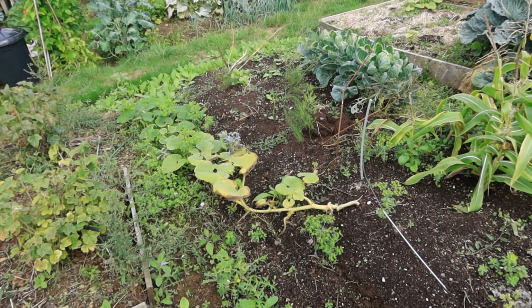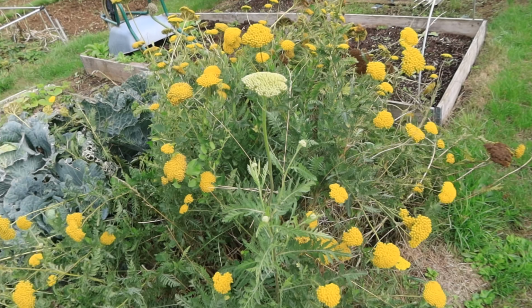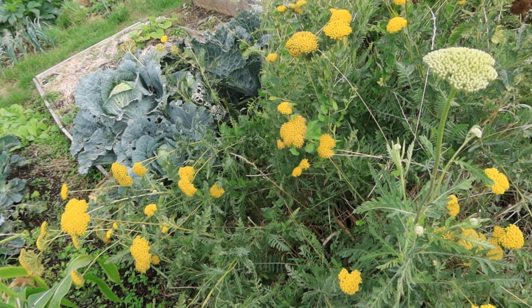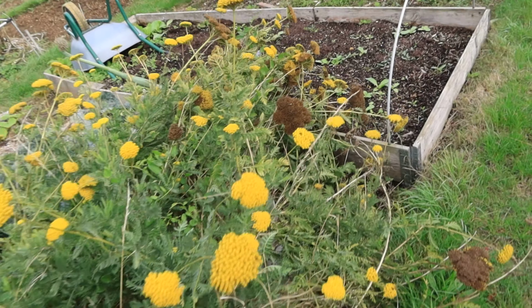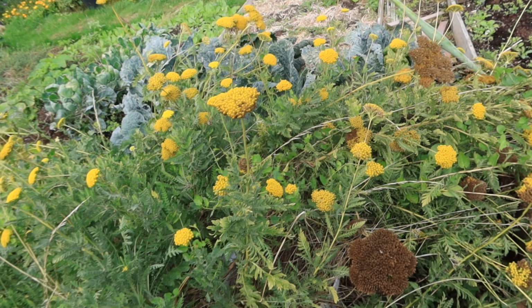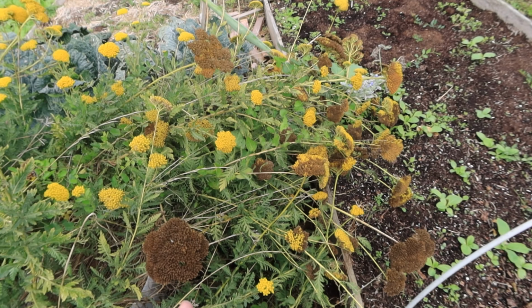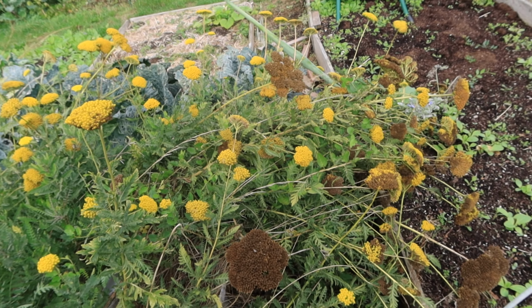This yarrow, it's got to go. Love it to bits, love it. Pollinators love it, pests love it, insects love it, everything loves it. It's got to go, it's just too big. I mean, this was cut back 3 times this year, and look, it's over that bed, it's over the little bit of a path that I've got there.